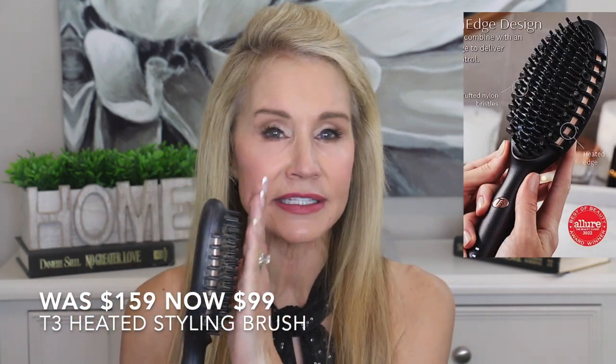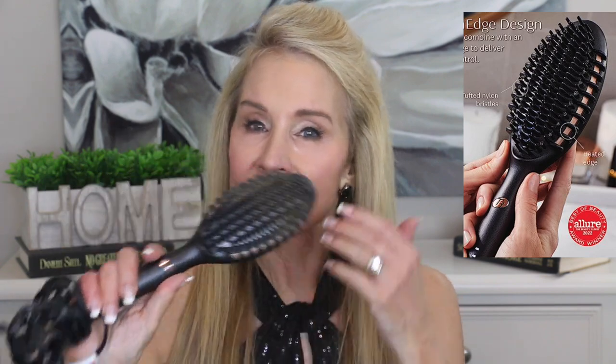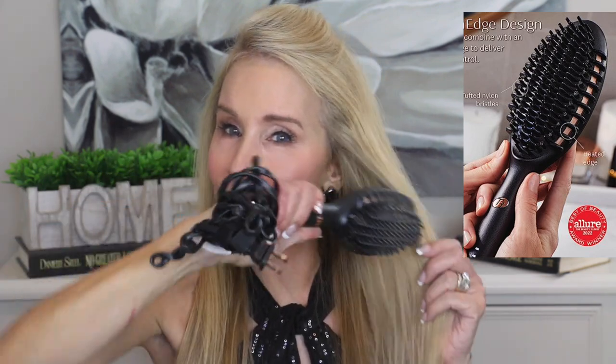Now, my next item is the T3 Styling Brush. You'd have to be under a rock to have not heard about the quality of T3 hair appliances. They're just amazing. I have a set of curling irons by them. They're pricey, but they're really very good. I particularly love this heated styling brush because most brushes just have heat on the face of the brush. But this one actually has heating elements on both sides so that as you're doing this kind of number on your hair, it is straightening out your hair.